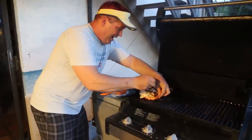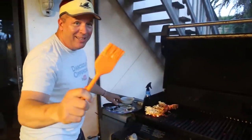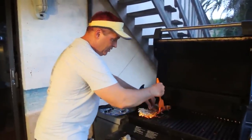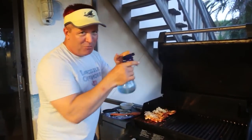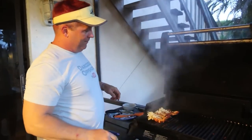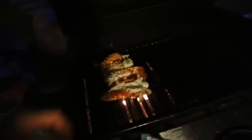And you put it right in there. You can even use one of these fancy things. I've already done the other ones here. You can just baste them with some butter. More butter, the better. Of course, if you start to get some flames popping up, you can just spray those with your water bottle. There we go. Now another couple minutes and we're going to check them out. Be right back.